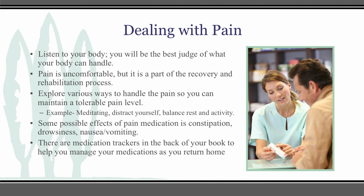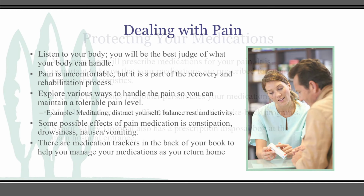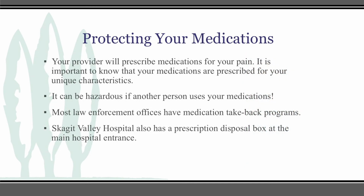If you should need refills on your pain medication, you can contact our office, but it may take a couple of days to get results. It often takes 48 to 72 hours to refill a prescription. So please plan ahead, especially if there is a weekend coming up or a holiday. Keep track of your medications using our medication tracker form on the back of your book. Prescriptions can be sent electronically to your pharmacy.